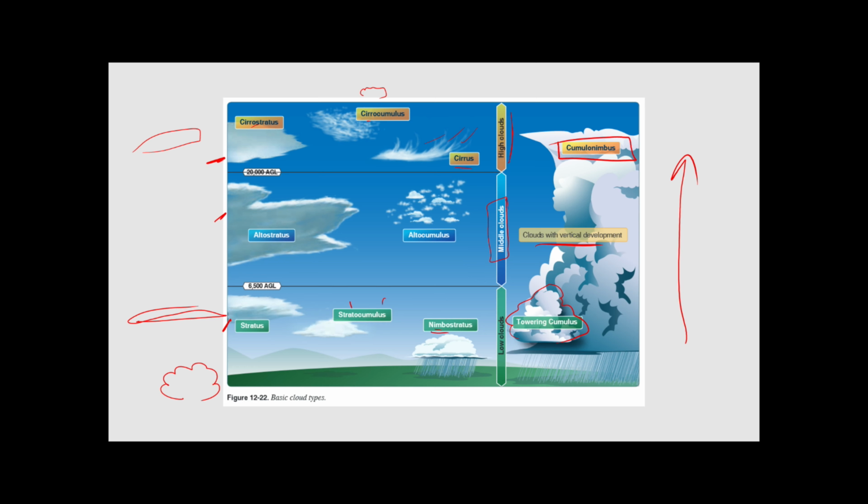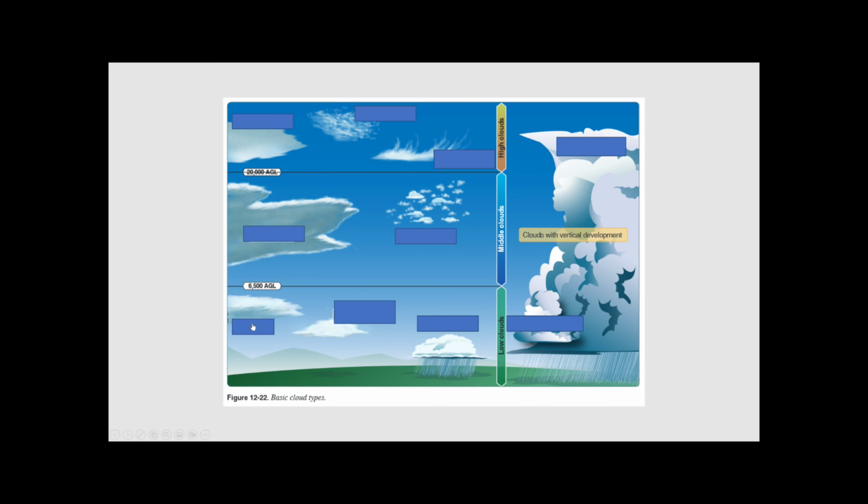So let's review. What about these stretchy clouds? That's stratus. How about these stretchy clouds with rain? Nimbostratus. How about these fluffy clouds? Actually, I think this is a stretched out and fluffy cloud. So yeah, stratocumulus. All right, middle clouds. Remember what prefix we associate with middle clouds? Typically alto. So long, stretchy middle clouds are altostratus. And then middle clouds that are fluffy, altocumulus.